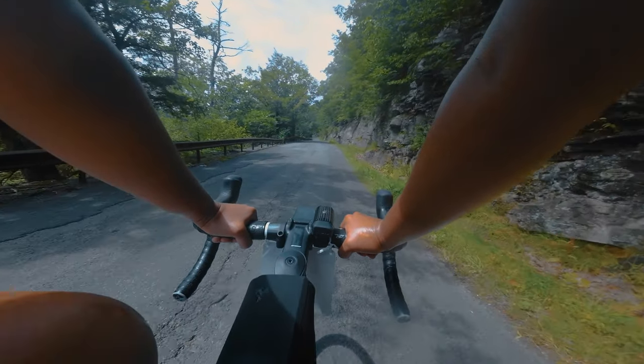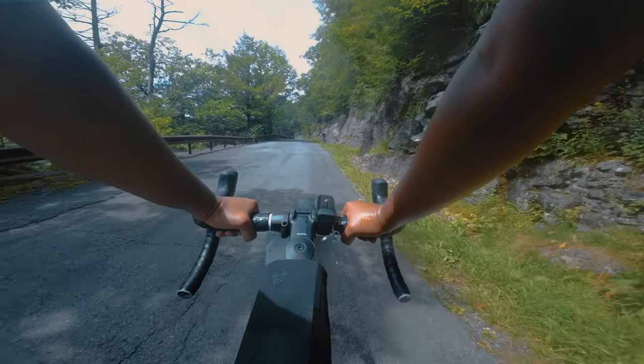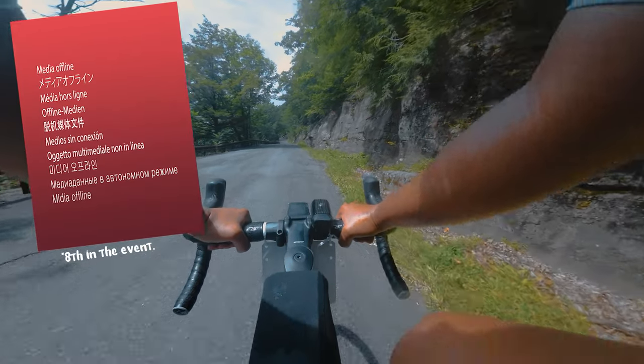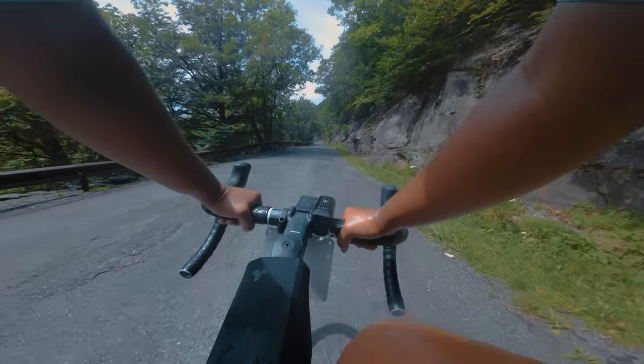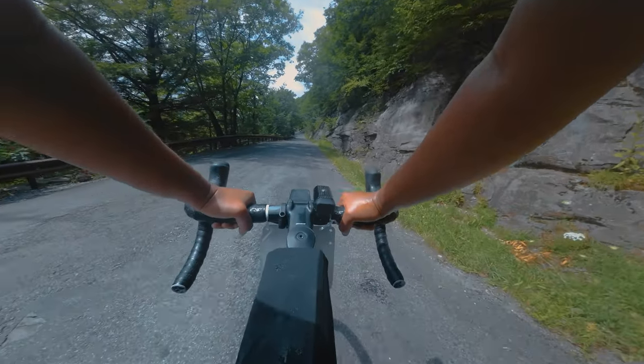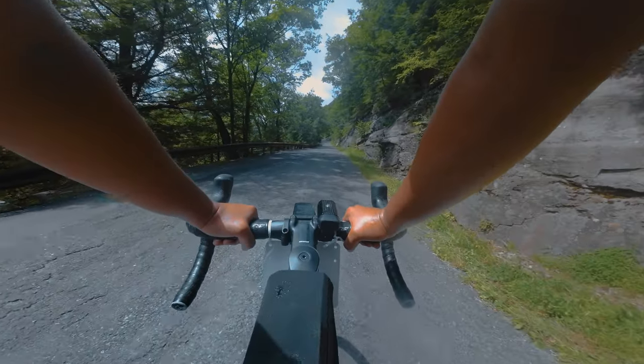My finishing time was certainly not something to write home about, but I did get eighth among the women on the climb, and that result surprised me. I think with lots of patience, grinding, and willpower, it is most certainly doable.